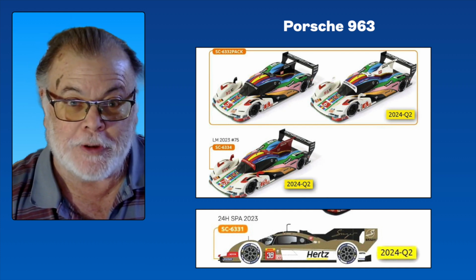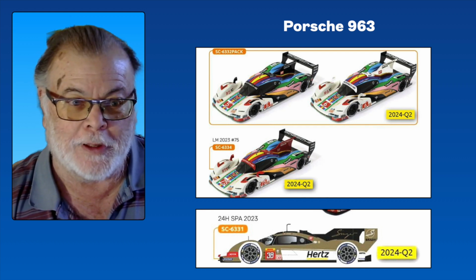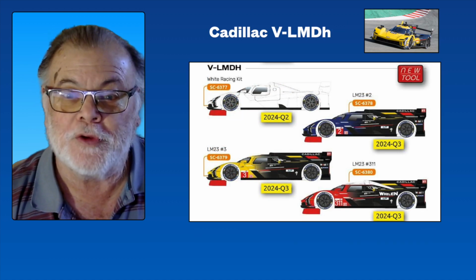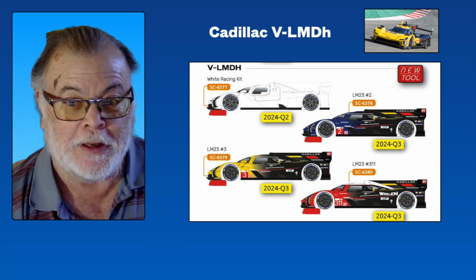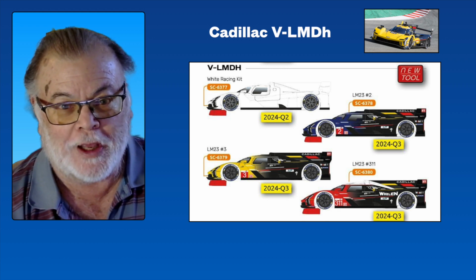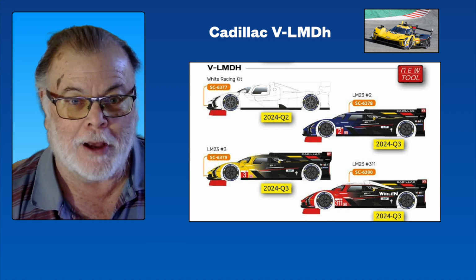And I think what's going to happen is it's going to be very similar to what we have in Group C and Group 5, in that it will be a spec class for a specific manufacturer with this line of cars. They've announced the Cadillac in the white kit for Q2, quarter two, so that's not too far away. And so I think by July, August, we'll have quite a few cars out. The Porsche will be out. The Cadillac will be out in liveries.